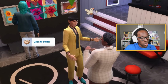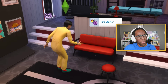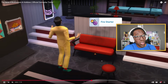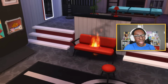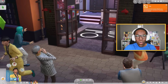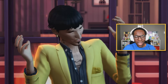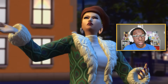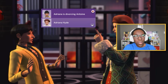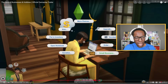We get some prestige, open to barter, invest in Simo coin, which is similar to Bitcoin, or Firestarter, which is more of an evil way to collect insurance money. This could go really bad or really good depending on how you play The Sims 4. Knowing me, I'd be like, I'm going to start that fire to collect that insurance money to rebuild my business. But it's also really good for storytelling as well. So you can play around with a lot of things.